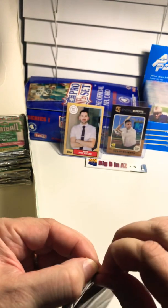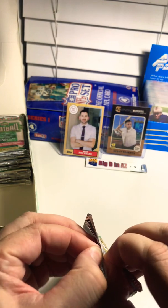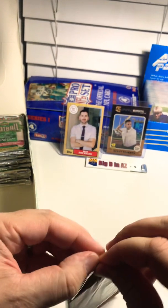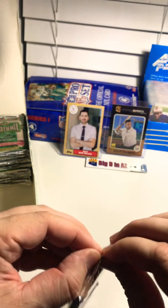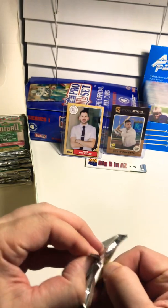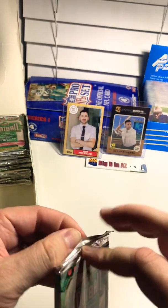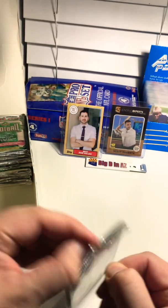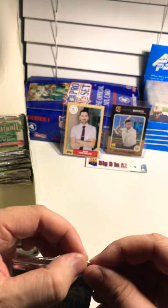What do you think, folks? Is there going to be a Walter Payton in this? Just one? At all? In this pack? In this box? Anywhere? Other than the box bottom? Sealed up pretty good.